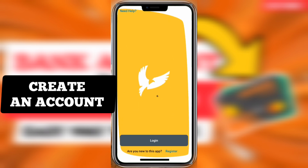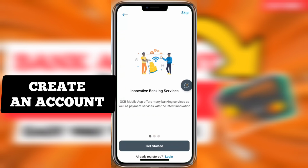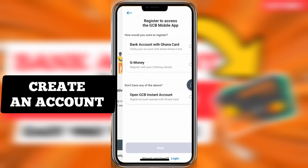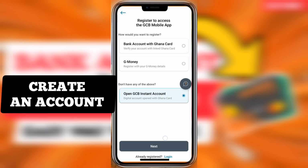So this is the interface of the app when you launch it. Go to register, tap on get started after tapping on register. From this interface you have to choose between these options. So you come to open GCB instant account because you don't have any of these two options here. Then we go to next. After going to next, we tap on next again.